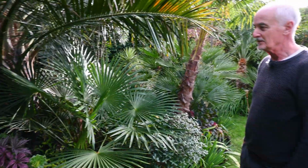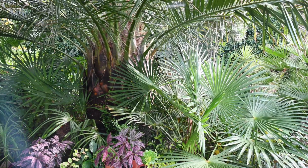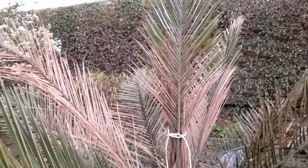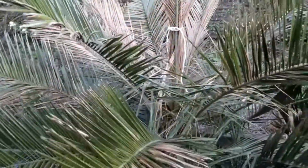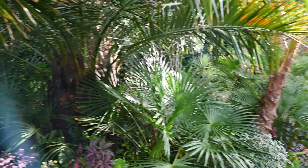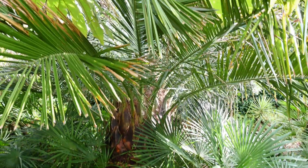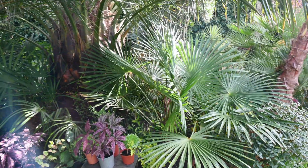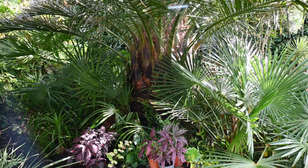So in 2010 it got through the winter. Obviously it's here today, but I pulled a 5-foot spear out of it, and then gradually all the leaves turned white and it all defoliated. So all these leaves are new since 2010. The recovery took a few years, but by the end of 2011 it had a good couple of leaves out the top. Wow. One of the biggest specimens I think I've seen in a garden anyway.